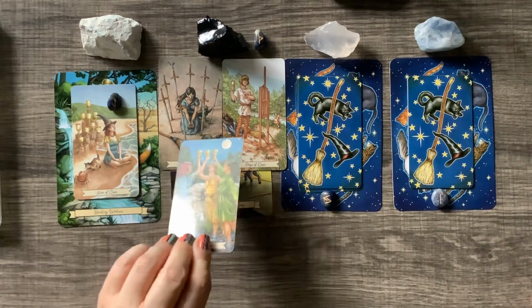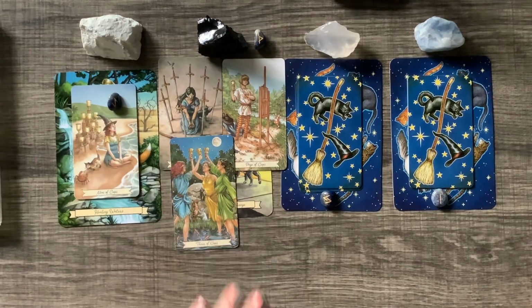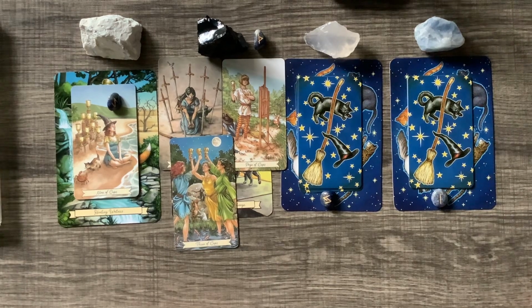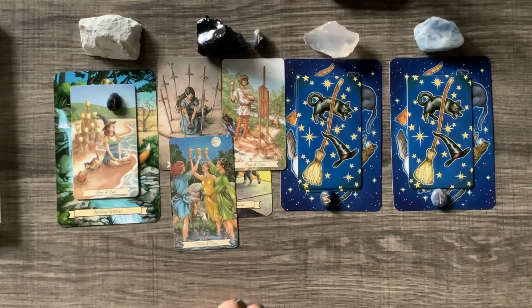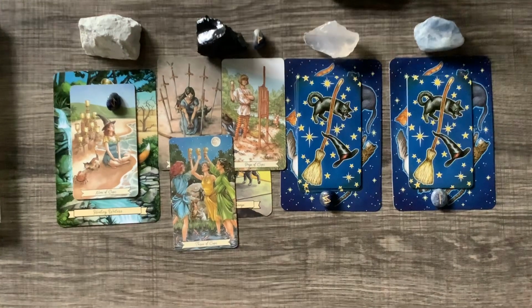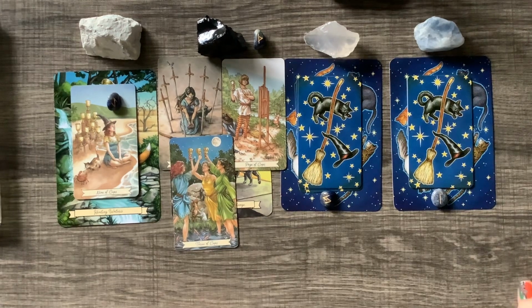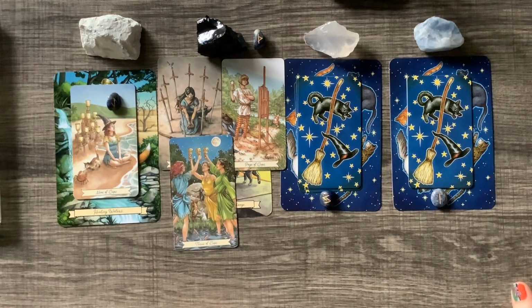The Page of Cups is, this is some good news. I feel like there is an emotionally fulfilling offer coming in for you. Some kind of message or news. I think there's a job offer for somebody out there. It may not be for everyone who chose group 2, but it does feel like some kind of an offer.